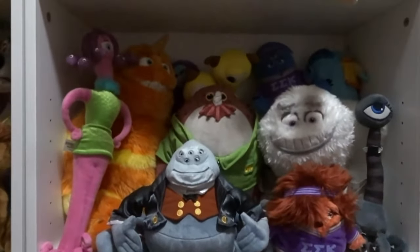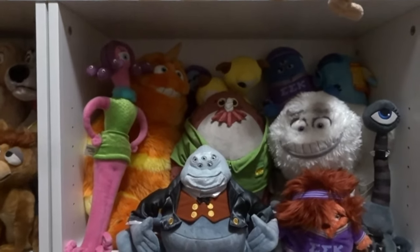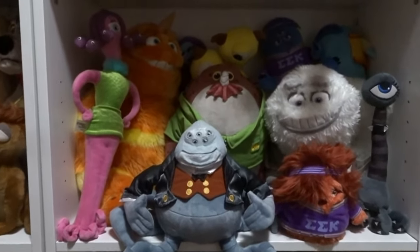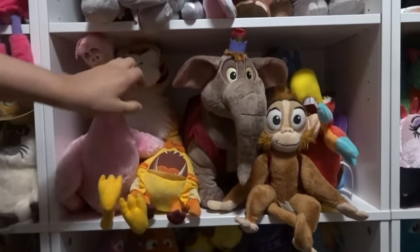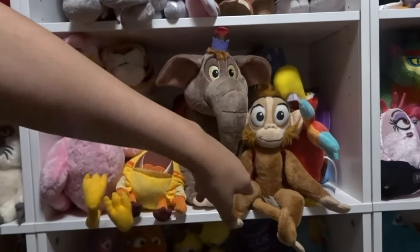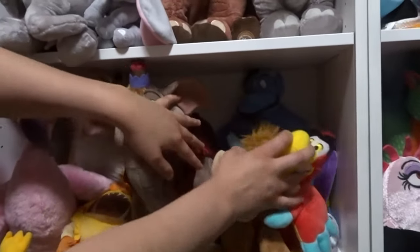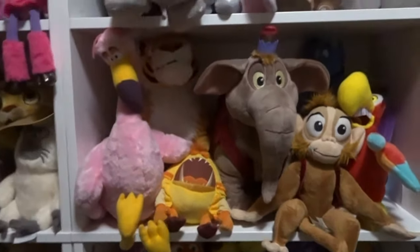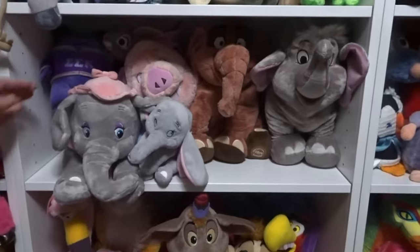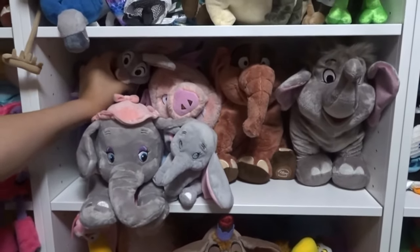In this one, I also have a bunch of Monsters, Inc. and Monsters University Disney plush characters. They are all amazing. In this one, I have some Aladdin Disney plush. I have the Flamingo, Raja, Abu the Monkey, Iago, and the Genie back here, as well as one Monsters University character. And in this one, I have another random Monsters University character, the rabbit in a boot from Sleeping Beauty.